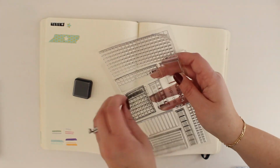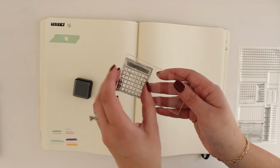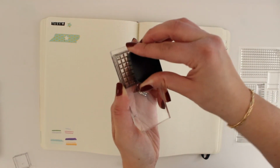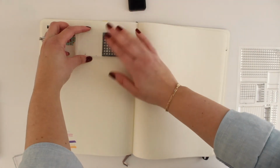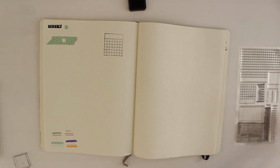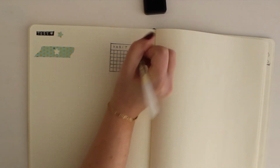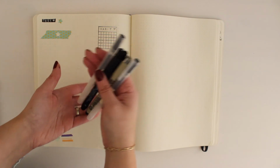So it comes with this little stamp that's kind of like gel material, the stamp pad, and then this board that you put it on, just like so. And then you just take the stamp and rub it all over to get the ink on there. And then it's really just that simple. Then you just press down, and there you go, and you have a little calendar. You could use this for habit tracking. I used to put the last number of the page that I read in there to keep track of where I was in my book.